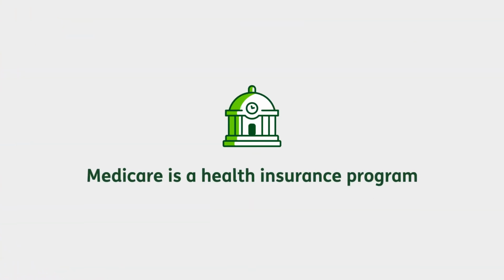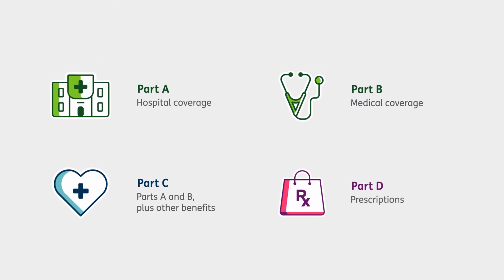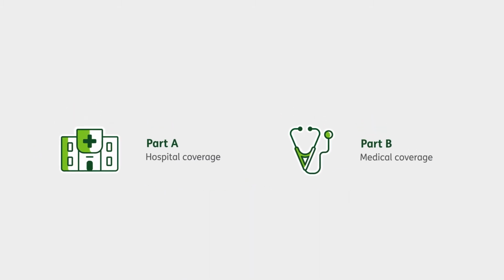Medicare is a health insurance program run by the federal government. It has 4 parts. Part A, which covers hospital stays. Part B, which covers medical needs like doctor visits. Part C, which combines Part A and B, plus it could give you other benefits. And finally, Part D, which covers most prescription drugs. Together, Part A and Part B are called Original Medicare.